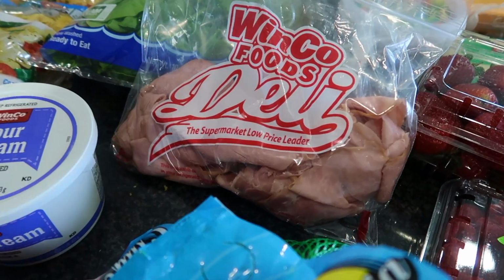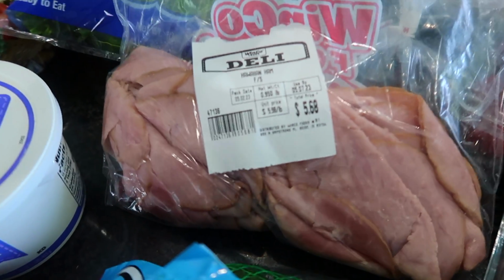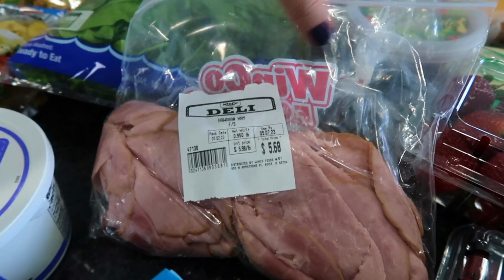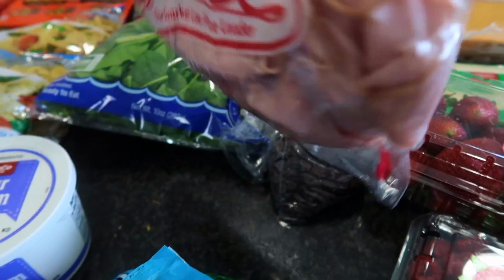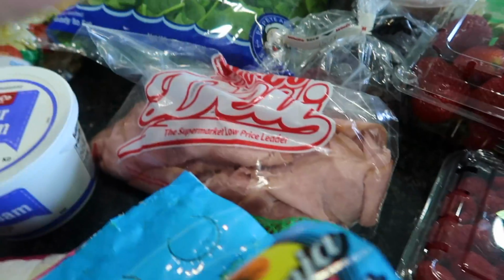I have some Hawaiian ham that I got from the deli section. I think this is about a pound, maybe a little under a pound of Hawaiian ham. I love to get that every time I go to Winco. It's either this or one of their pepper turkeys that they have, which is really good too.